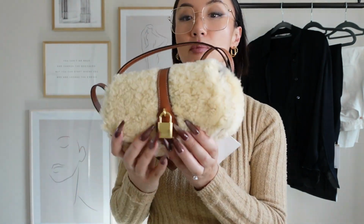I know most luxury bags do use leather interior, but with fur, like fur shearling, as well as just fur bags in general, I feel like a lot of times they always opt for the more fabric kind of lining. The fact that this is all over leather, I really appreciate that, and I really like it. Got my receipt here so I can give you guys all the rundown in terms of price.